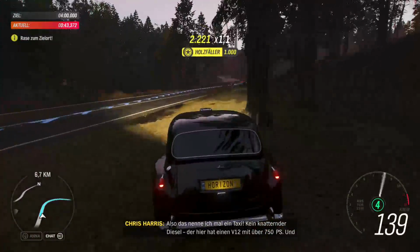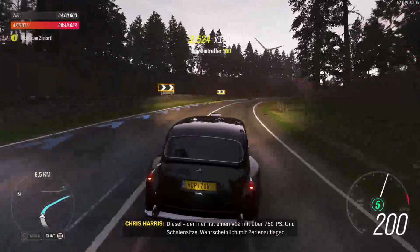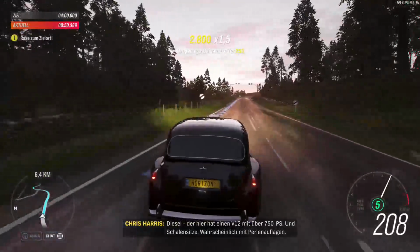No clattery diesel engine here. This has a V12 with over 750 horsepower, plus bucket seats. Beaded bucket seats, presumably.